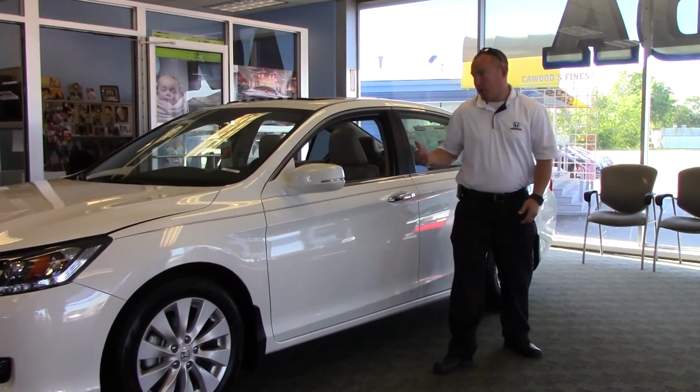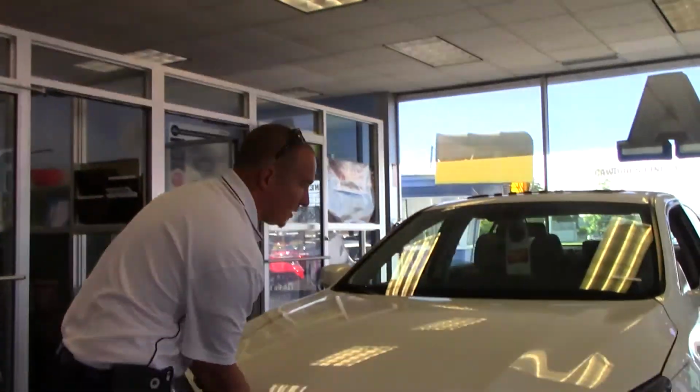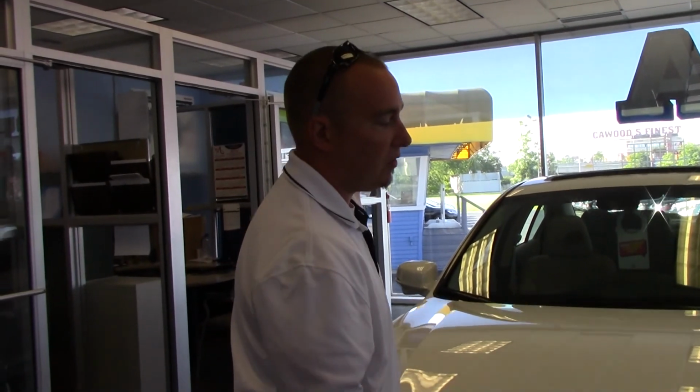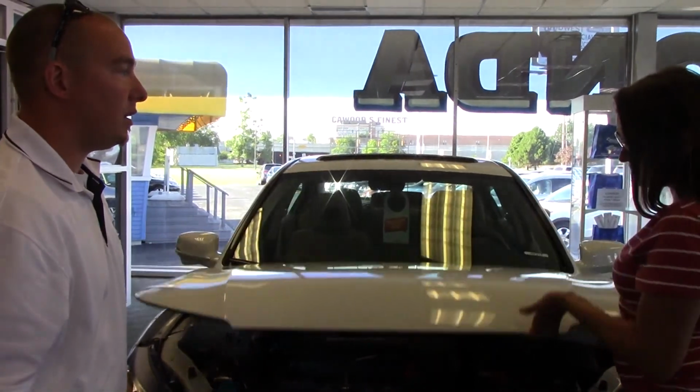So if you want to come over and take a look, we'll just pop the hood right away and I'll talk a little bit about what's underneath and what makes it different. First thing I want to talk about is some of the safety features, and it starts right up in the front. Nicole, come over here and just try to lift up that hood real quick. Pretty light hood, right? Yeah.